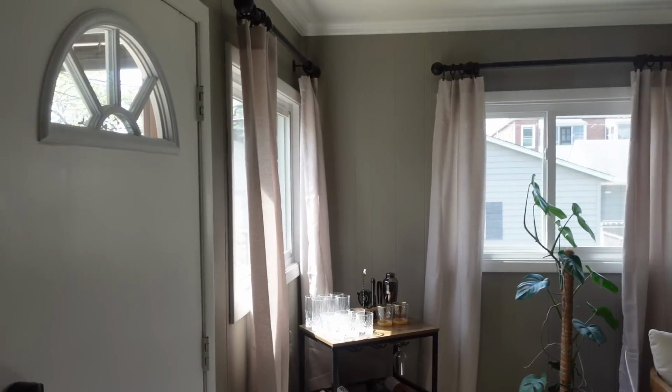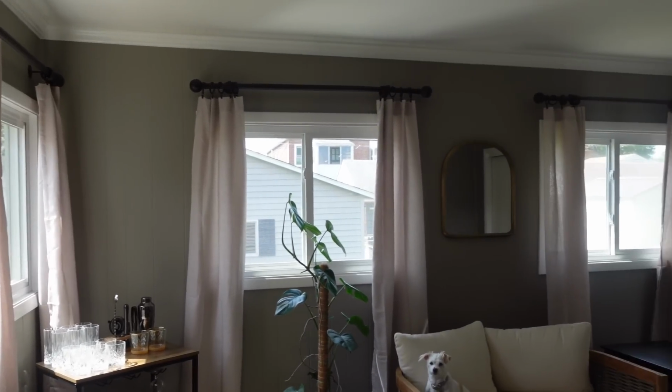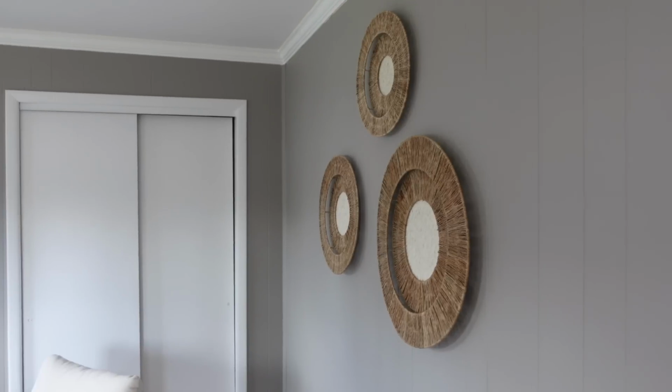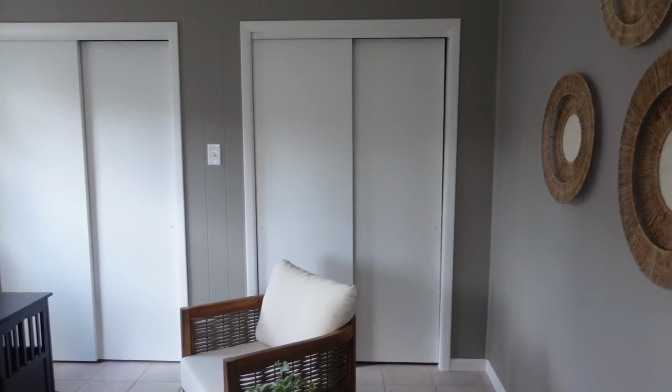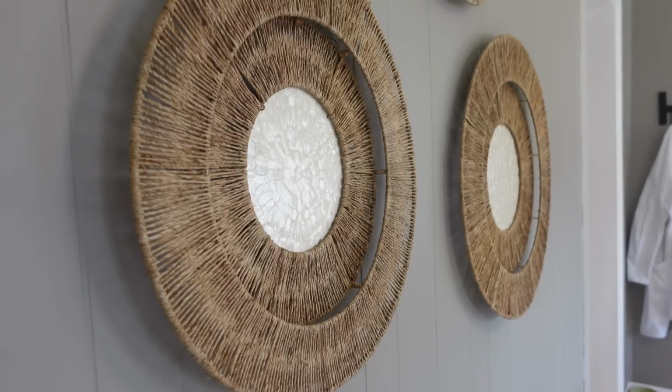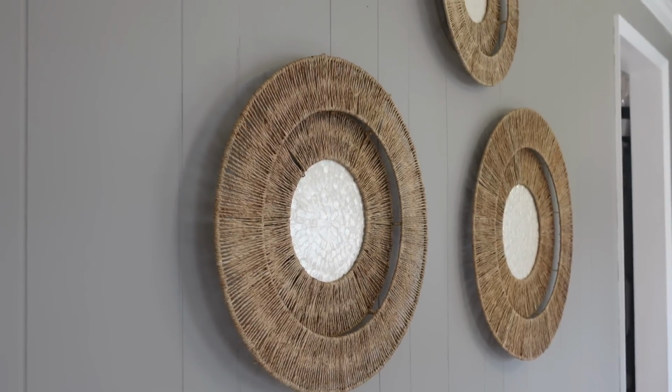I went back and forth, you guys, on wall decor and curtains for so long. I finally decided on this really cute little basket wall. They're not exactly baskets, but they give that same rattan basket vibe, and I found these over at Home Goods. I don't think I can link them because, like I said, I got them from Home Goods whenever I was there shopping, but you can find different basket wall type decor pieces like this pretty much anywhere. We are really lucky because this back wall doubles as closets.